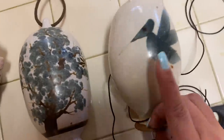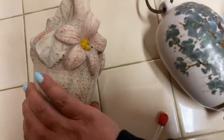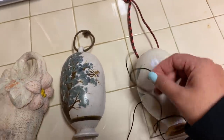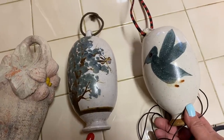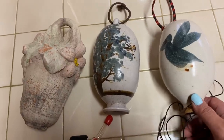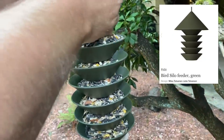But look how cute it is. This one's got a hummingbird. This one has a beautiful tree with a bird, and then this one I thought was really pretty too with the flowers. So I've got some little leather straps right here. I'm going to take off what is already on there, add this on, get these hung in the tree, and then I'll show you the modernist bird feeders that we got that's going to go with them. So it will kind of balance out the boho with some modern too, which is pretty much our style, boho modern. So you just open it up, put the seed in.